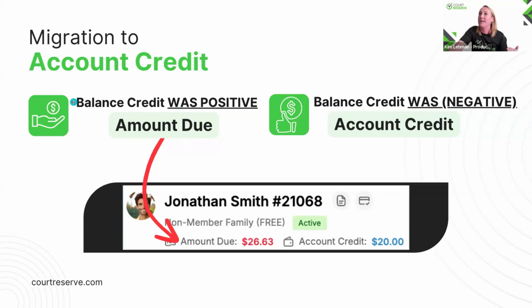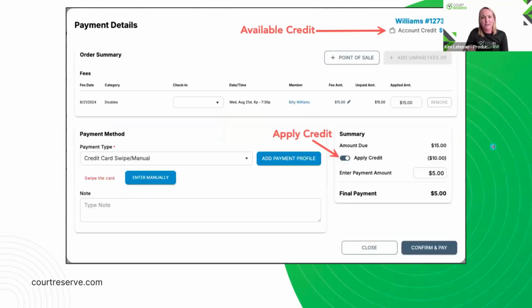If the balance credit for the player was positive, it converted to an amount due. If the balance credit for that player was negative, it was in parentheses before, it converted to an account credit. So when we did this conversion, players were going to have either an amount due, an account credit, or nothing. If you have any questions about how that migration process went, you can also reach out to our customer success team, and they can look into anything that you might have questions about as well.